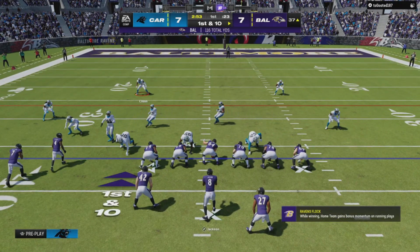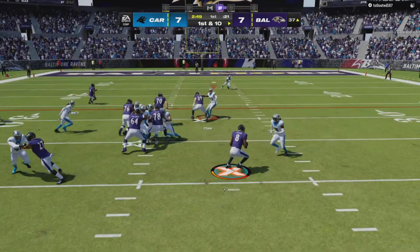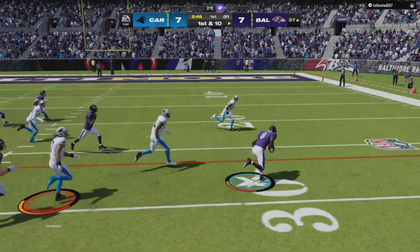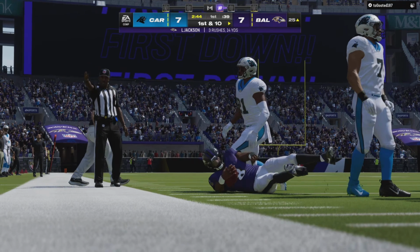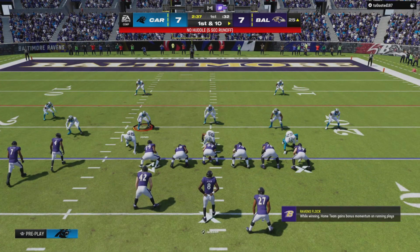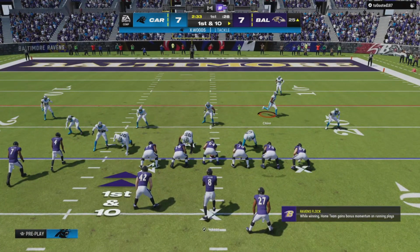So how about that for a chain mover? They're all the way down inside the 40 now for first and 10. Jackson going to keep it running right. Shoves him away. And they're able to get this one past the 30 to the 25-yard line. Counting down toward the midway point in quarter one.